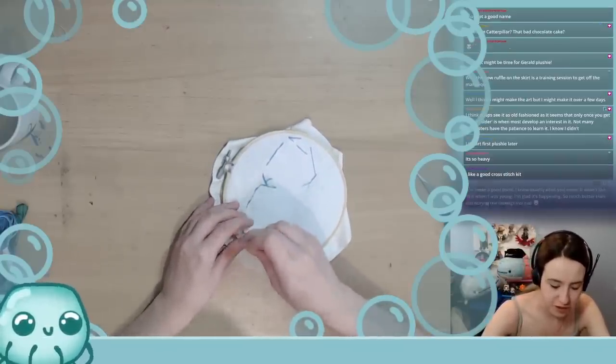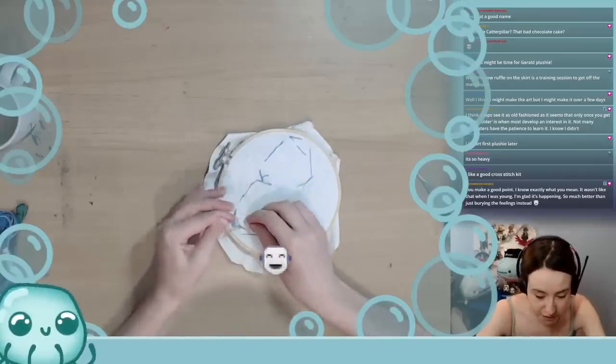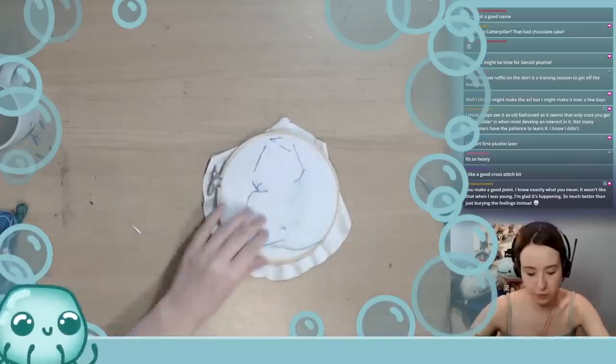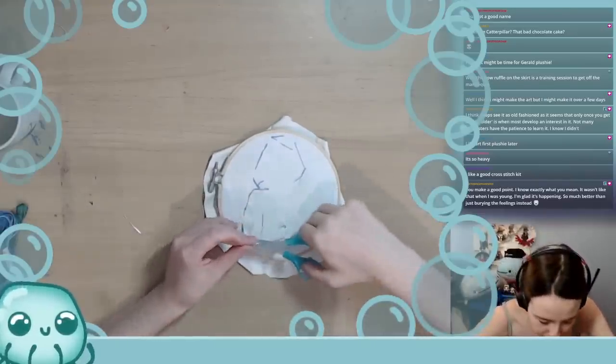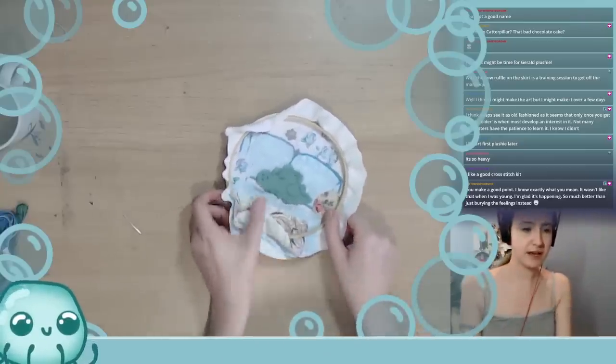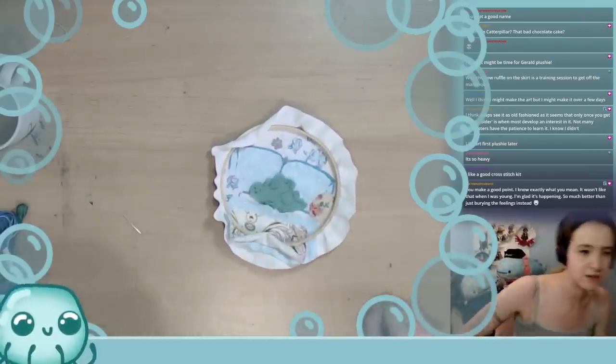I like a good cross-stitch kit. I haven't done one for ages, but cross-stitching is originally what got me into the idea of doing more embroidery, but this was when I was about 7 years old. But yeah, I really, really liked it, but it's been a while. You make a good point. I know exactly what you mean. It wasn't like that when I was young, and I'm happy that it's happening. So much better than just burying the feelings.